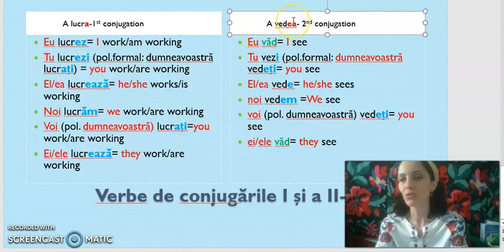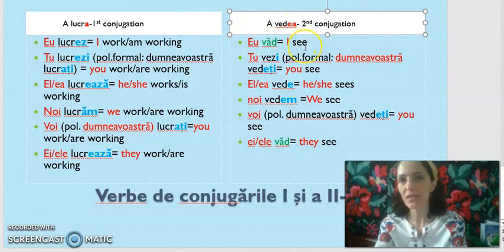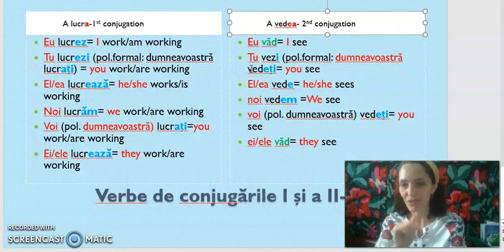So, a vedea, to see. We can see the ending, the final two letters, e, a. They make this verb to be of the second conjugation. Eu văd, I see. Then, tu vezi. You can notice the final e, that's why I used light blue, because you see that for the second person, for you, singular, we have e in both examples, final e. And then, polite or formal, we say dumneavoastră vedeți. Again, we have the ți, similar for both. So we do have similar endings for the same person, but the previous letter or letters will be different depending on the conjugation. Then el vede or ea vede, he or she sees.